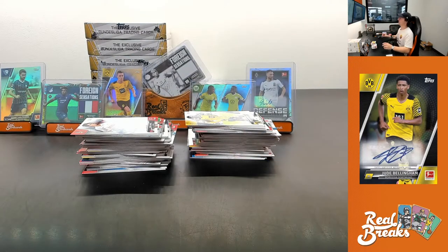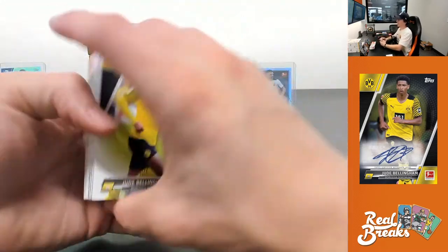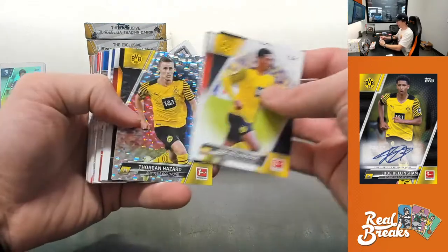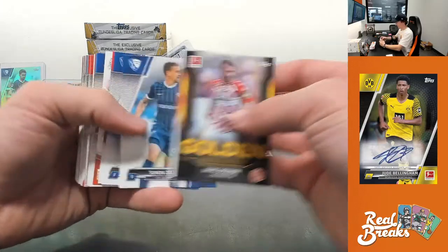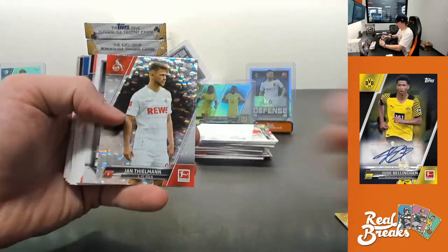Ballpark less than 500, more than 250. How's that for a ballpark? Yeah, no doubt, Sal. And there's talking about 2020 F1 Sapphire. It's tough to rip that box right now at its current prices.